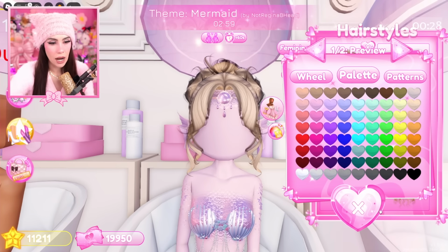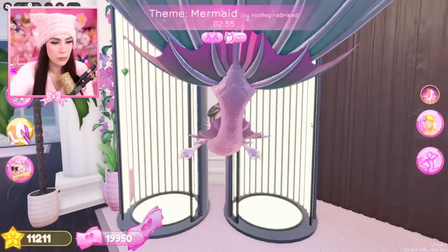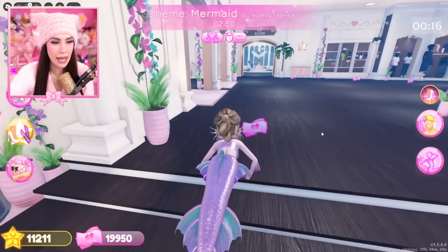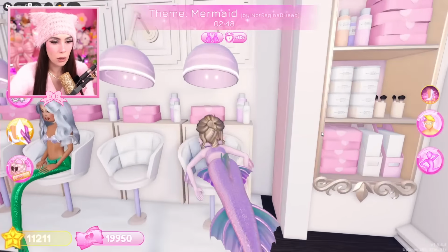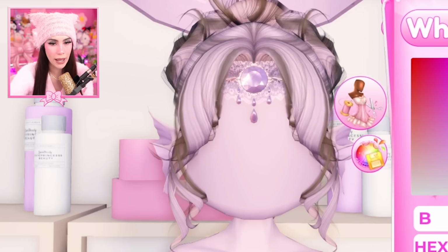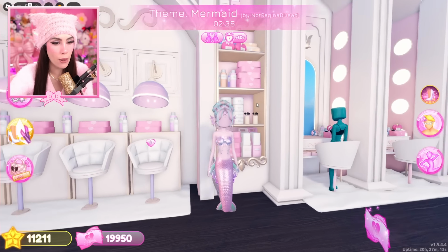Okay, for the hair, I want it the same color as my skin tone, because we want to blend. We want it to look cohesive. I want to be beautiful. Okay, so we're just gonna copy that hex code of that pink. I'm gonna go back to the chair. Let's see how this looks first. Ooh, wait, if we make the second color, oh, wait, what?